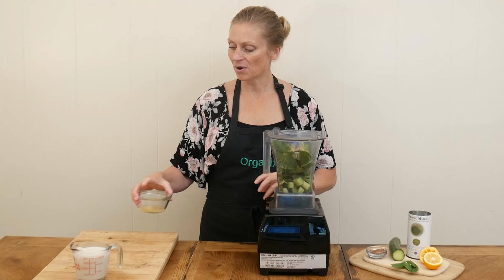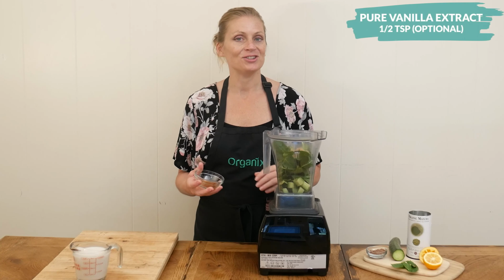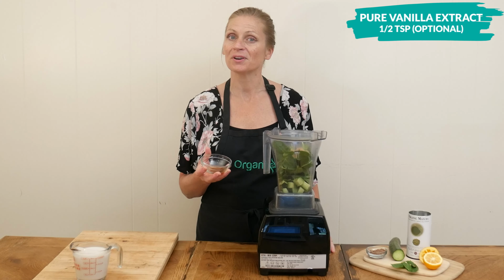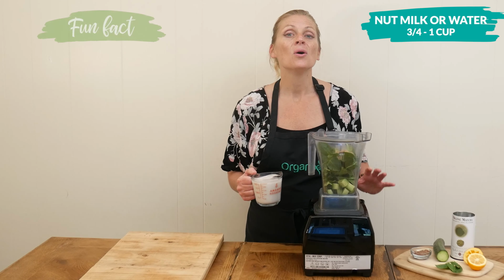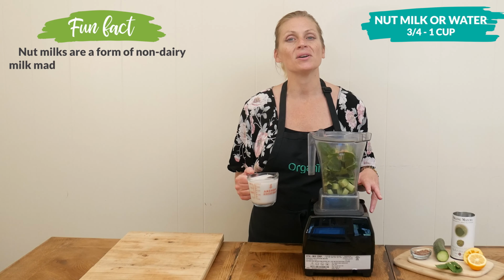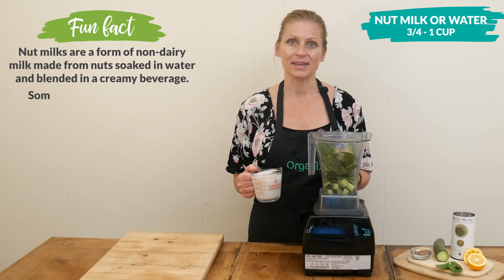The juice of 1/2 of a lemon for digestive support. This next ingredient is optional and just for taste. I'm going to add in 1/2 of a teaspoon of pure vanilla extract. Next, I'm going to add in some unsweetened nut milk, or you could use water. Just make sure that if you're using a milk, it's unsweetened, because if it has that added sugar, that is really the culprit for weight gain.